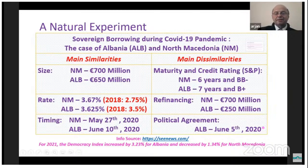Another thing is that North Macedonia needed to borrow money to refinance, to pay back the maturing debt. Albania needed just 250 million to borrow, but still they opted to borrow 650 million. So from this point of view, Albania was in a better negotiating position than North Macedonia. So these two factors we think might explain the counterintuitive difference in rates, in borrowing costs.